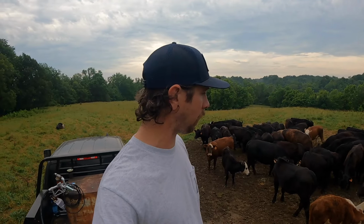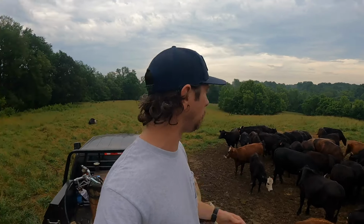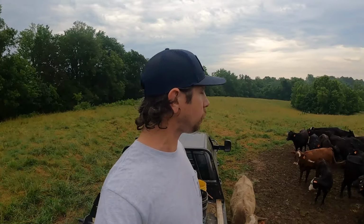I think we actually caught a little rain yesterday morning. We were out of town at a softball tournament. Caught just a little more rain overnight, less than 2/10 total. But I think we're gonna go ahead and rotate pastures. There's no rain in the forecast for like the next 10 days after today.